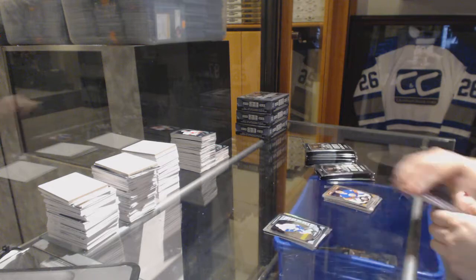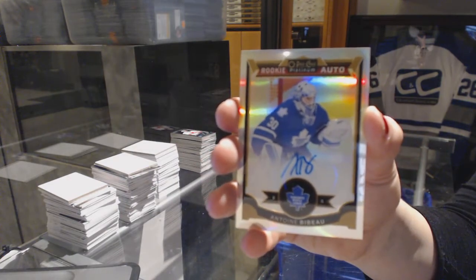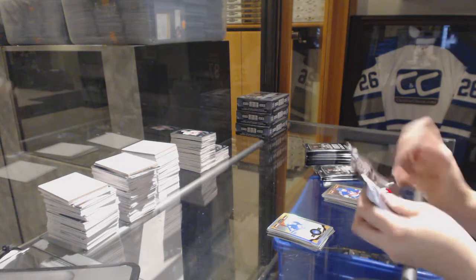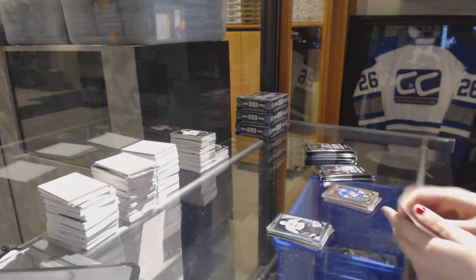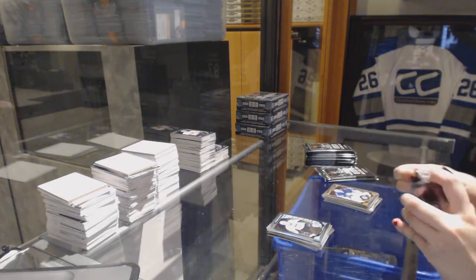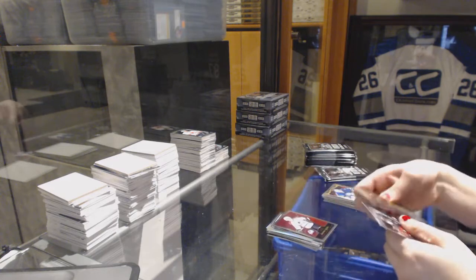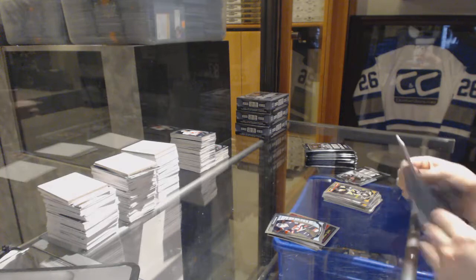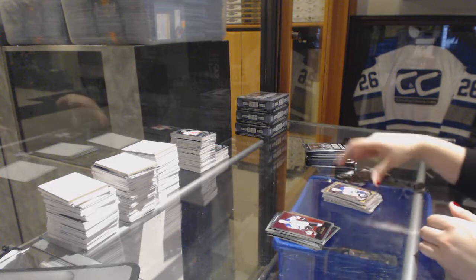Rookie of Brandon Gaunce for the Vancouver Canucks and a rookie rainbow autograph for the Toronto Maple Leafs, Anton Bebo. Retro rookie of Max Domi for the Arizona Coyotes and a strong rookie for the Pittsburgh Penguins. Retro Jerome McGinley for the Colorado Avalanche and a Pumple rookie for the Ottawa Senators. Retro of Rob Blake for the LA Kings.